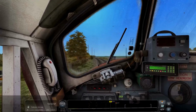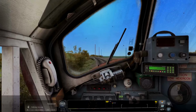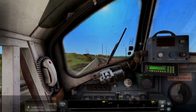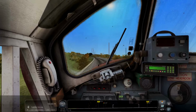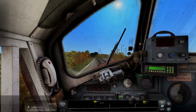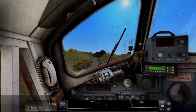Oh, we're coming up to this bridge, this iron bridge, steel girders or whatever it is. This is gonna be cool. I might get a running shot as we go over it. Let's get a bit closer and then I'll do the running shots.